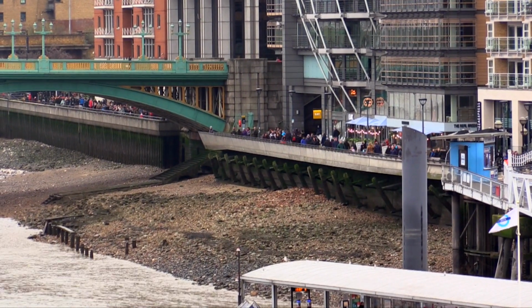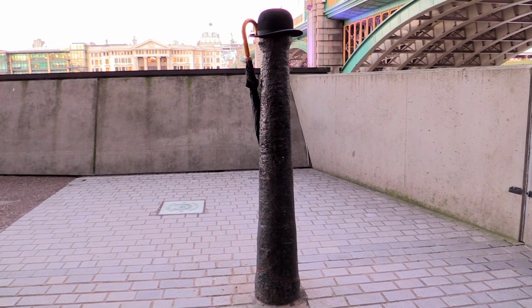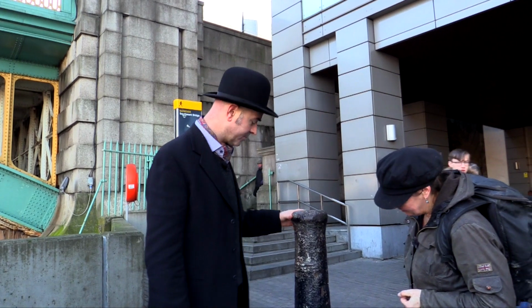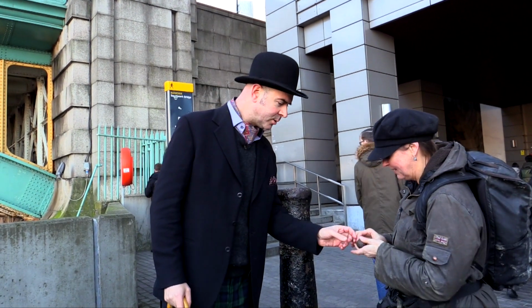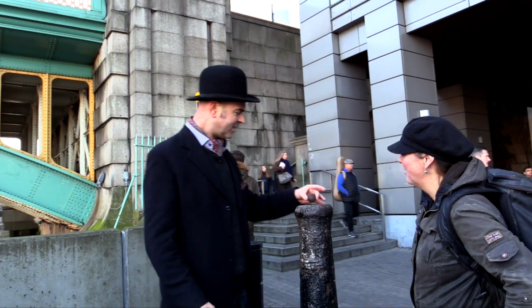Speaking of cannons, by the way, and I've talked about this before, this actually is a real cannon. These bollards are real cannons. I don't know where it came from. Probably Spanish or French or something. This is a cannon. Oh, it's quite heavy. Quite hefty, isn't it?